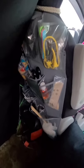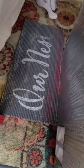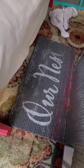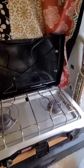Then here I have some storage behind the seats. Also on the other side, behind the seats, holds quite a bit. Now my little mat goes here. I can step on the mat without having to take my shoes off. And it works. This is an indoor-outdoor carpet, so I can sanitize it, deodorize it, clean it up. Really cool.